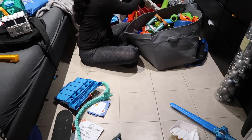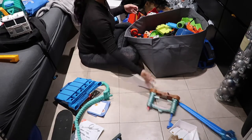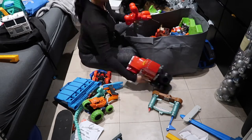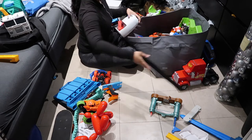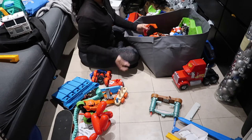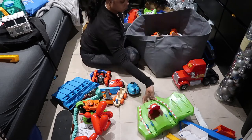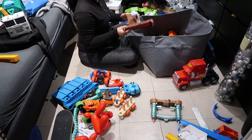Right now I'm just taking out what I know that they do play with, and then I'm going to have a plan for what's going to stay here, which is mostly the cars, the building blocks, stuff like that. All the bigger toys and toys that they play with here and there, I'm going to put back in the bin and put in storage. But for the most part, all small cars, any little knickknacks or their favorite things, I will keep in a bin here, as you can see later on.